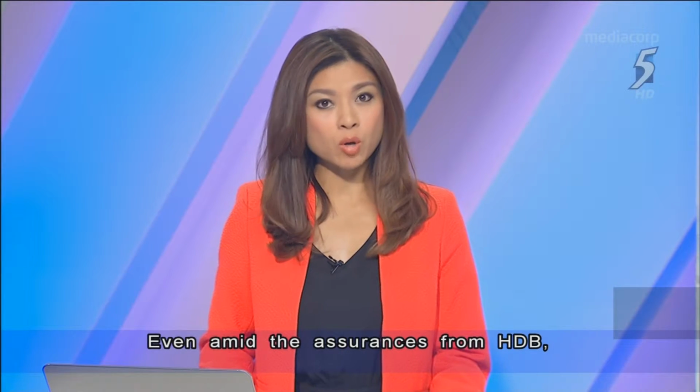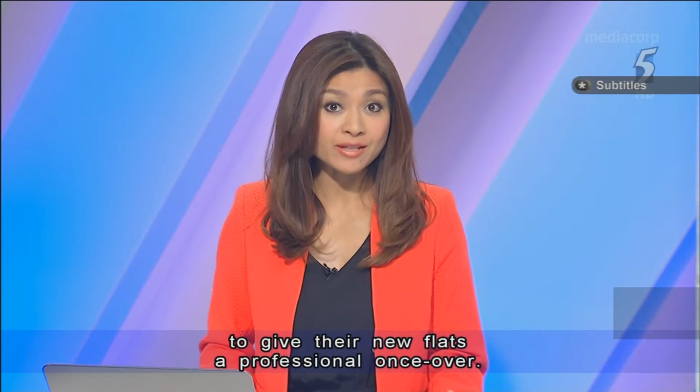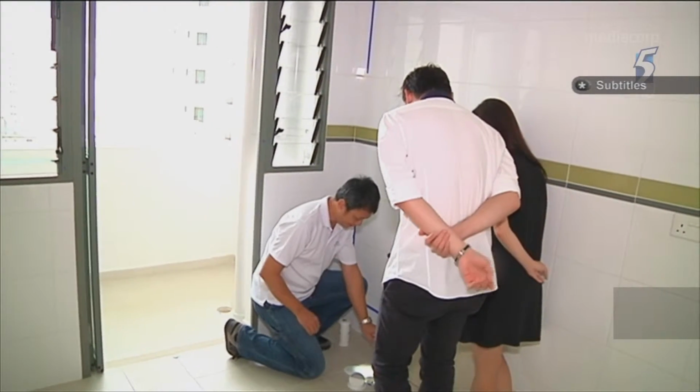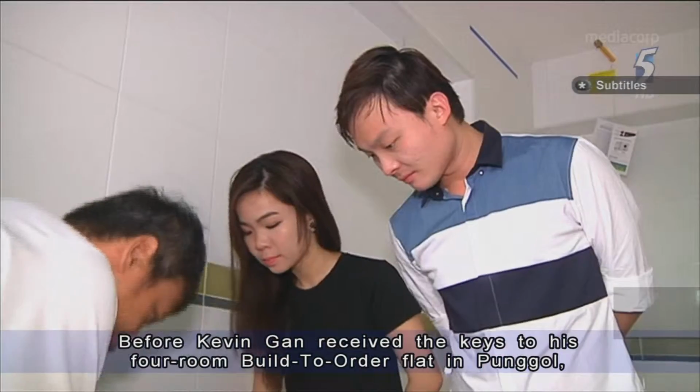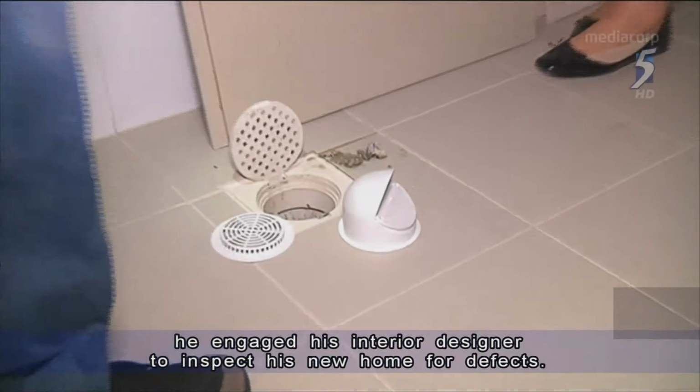Well, even amid the assurances from HDB, some homeowners are turning to third-party service providers to give their new flats a professional once-over. Before Kevin Gunn received the keys to his 4-room build-to-order flat in Punggol, he engaged his interior designer to inspect his new home for defects.